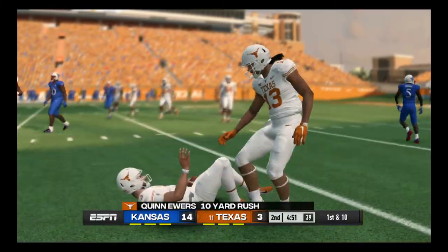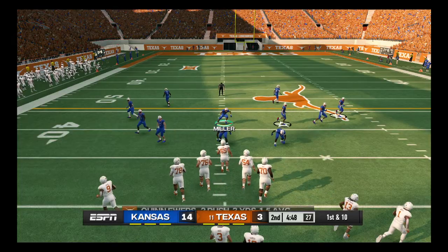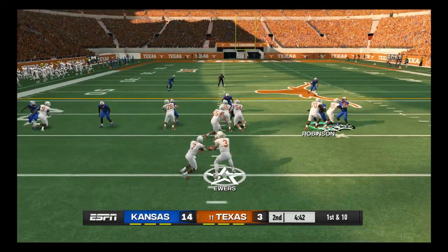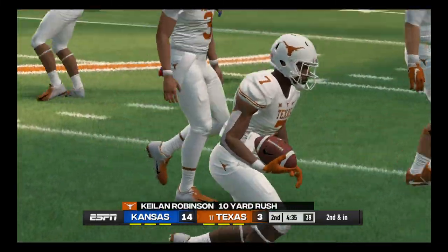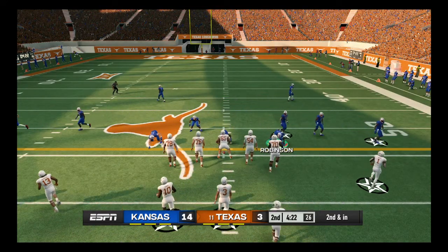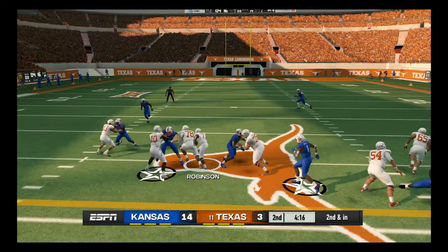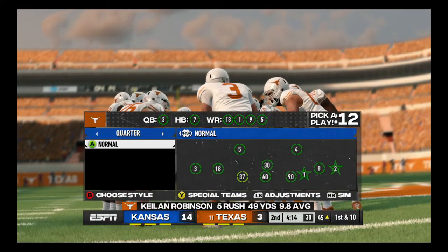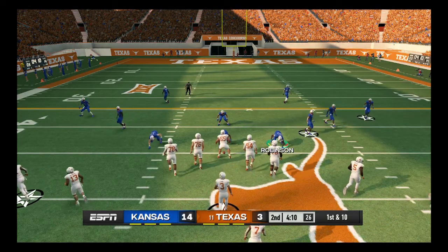He's tackled at about the 35. First down, 10 yards to go. Ball on the 35. Run, right side. Tackle around the 45-yard line. That'll make it second and inches. Gets out to around the 45. We've got a first and 10. Ball on the 45-yard line.